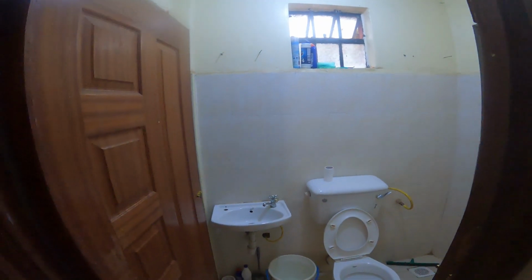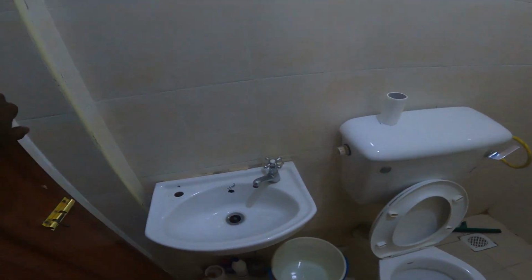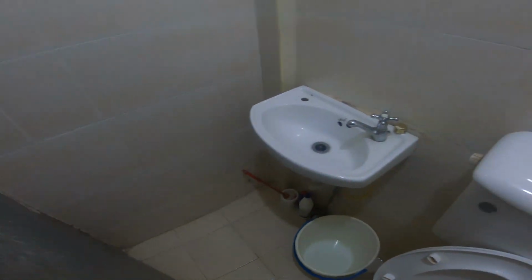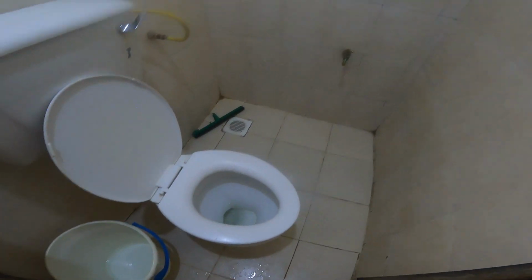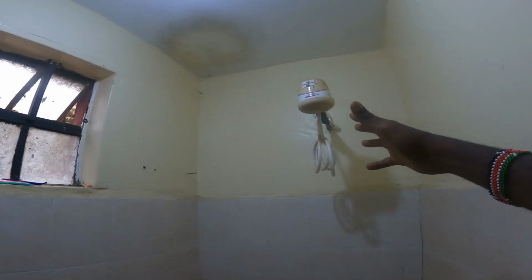Let me show you the washroom, or rather the bathroom. This is how the bathroom looks like, and it's quite spacious from what you can see. They've got a sink here. This is the toilet, which is very clean, by the way, very, very clean, well kept. Then you've got the shower right here on top.